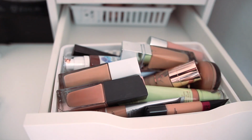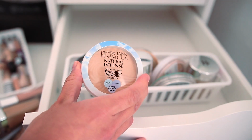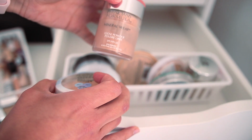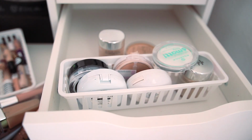Now, let me move this out of the way. Let's get some powder choices in front of us. Okay, so we've got the Natural Defense Finishing Powder, which I do like the idea of using because it has SPF. So does the Mineral Wear Loose Powder. Oh, I realize there's some more powder on top of my drawers.